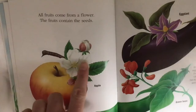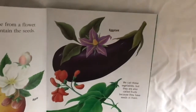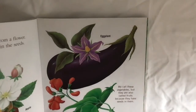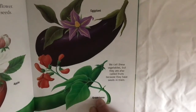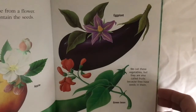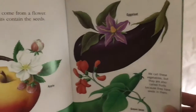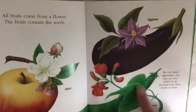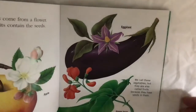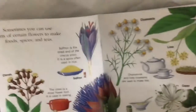This is an apple. That's the flower from an apple tree. It's an eggplant. The flower on the eggplant is purple. Here we have green beans. We call all of these vegetables, but they are also called fruits because they have seeds in them. So they're not really sweet, these two. Now that is sweet. But technically, eggplants and green beans are also fruits because they have seeds.